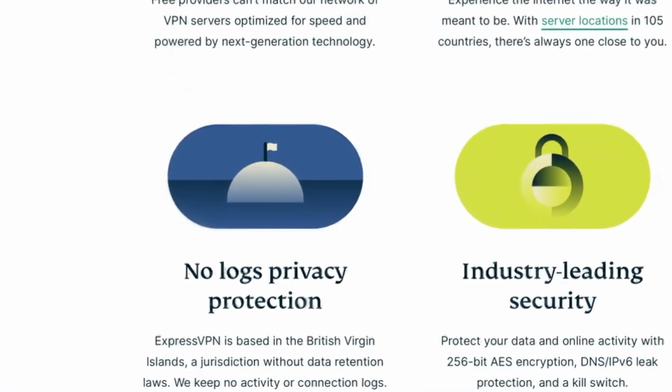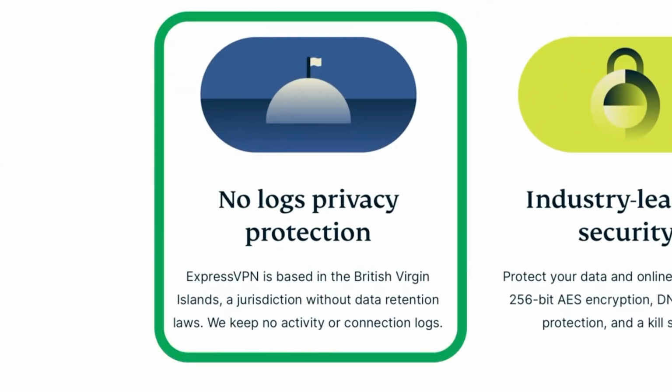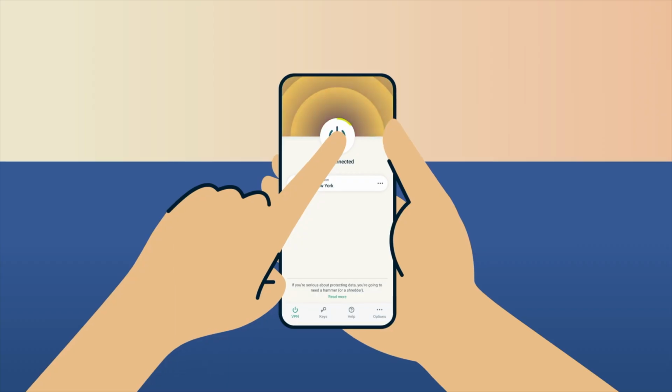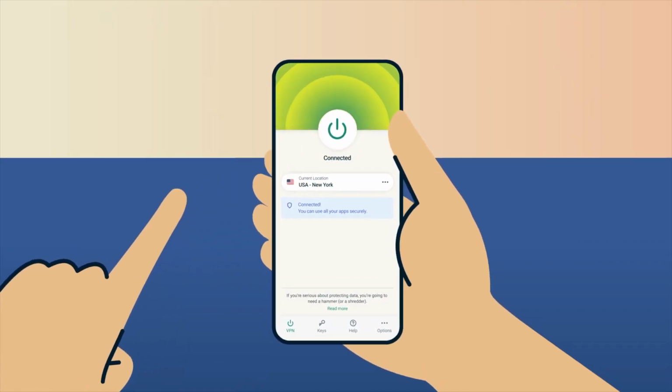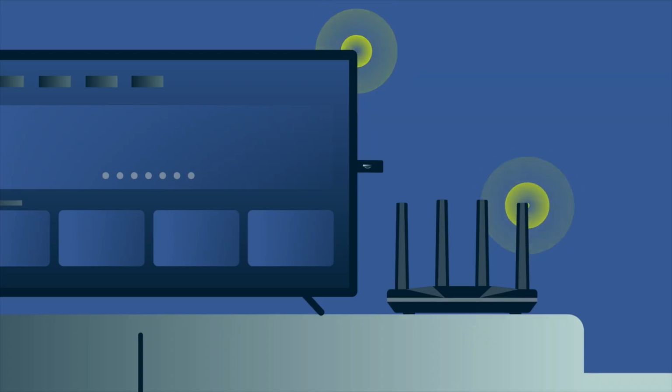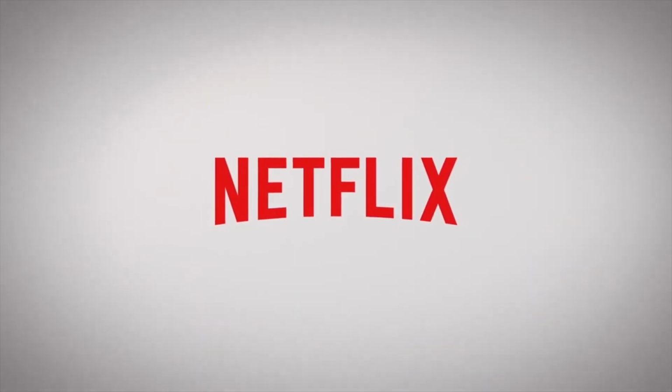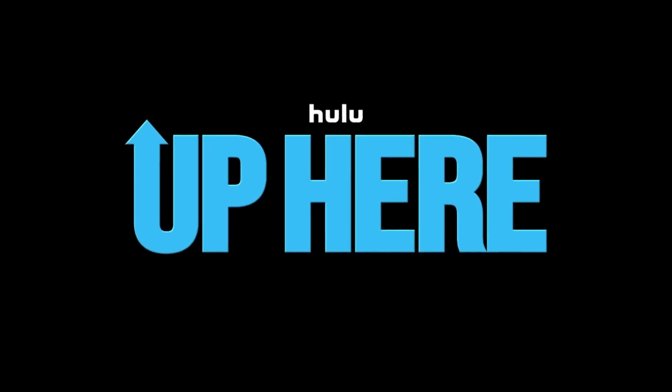Another strong point is jurisdiction. Being located in the British Virgin Islands keeps them out of data-sharing alliances like the Five Eyes or 14 Eyes, those are intelligence alliances between countries that share surveillance data. ExpressVPN's location gives it some insulation from that. In everyday use, ExpressVPN also performs really well. Their app is super easy to use and the speeds are reliable for streaming, browsing, and downloading. You can use it across computers, phones, tablets, smart TVs, and routers. It also works with platforms like Netflix and Hulu, which can be tough for many VPNs to access. Now for the downside.